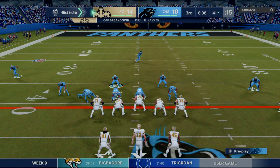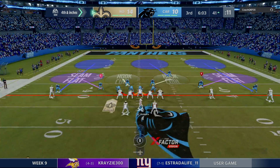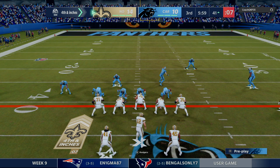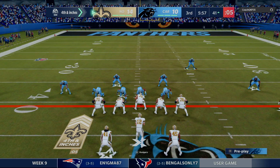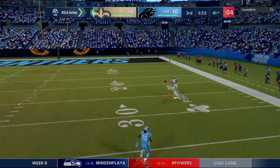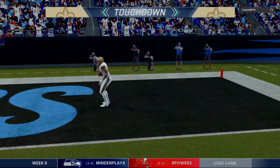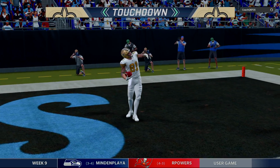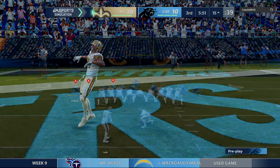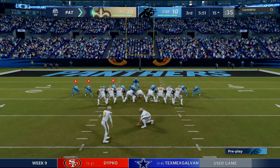Too long for a field goal, too short to punt. That in-between range, and they'll go for it on 4th down. They'll go for it. It's Rodgers. He's got Evans. Touchdown, New Orleans. Complete. Mike Evans. With a lucky number 13 touchdowns now on the year. And the Saints add on to their lead.